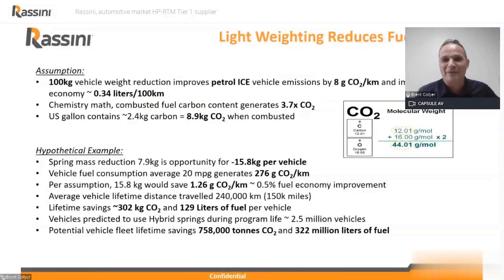Now let's get back to some chemistry math. What does this really mean? When you have a carbon fuel and you burn it, it combines with the atmospheric oxygen. So therefore, the carbon content in the fuel produces 3.7 times more CO2 by mass, okay? So if you take a typical US gallon of petrol, that contains approximately 2.4 kg of carbon. So when we combust it, it's going to produce 8.9 kg of CO2.